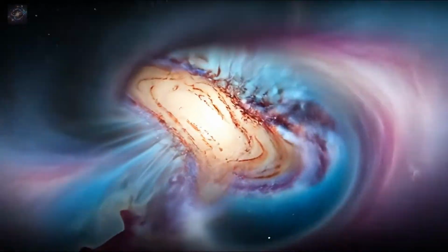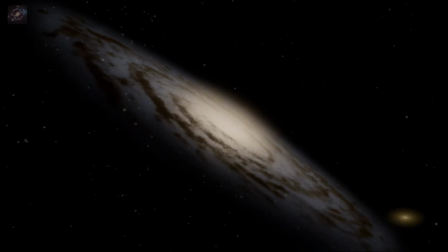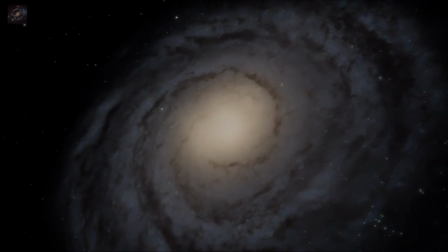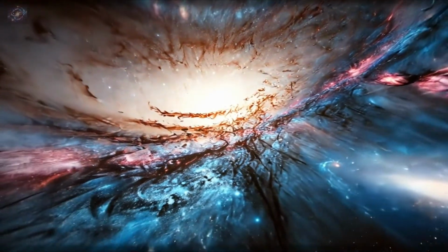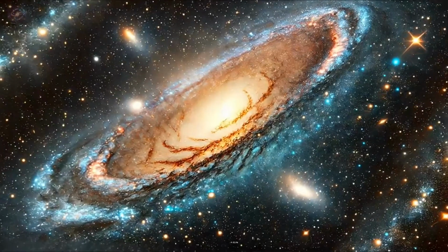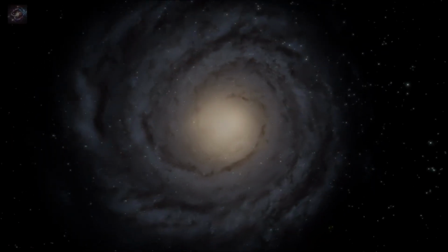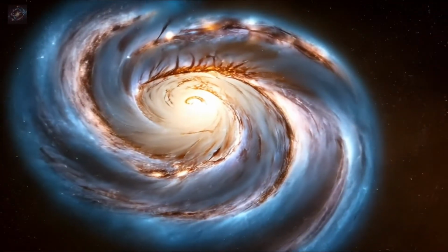Observations suggest that this halo extends hundreds of thousands of light-years beyond the galaxy's luminous disk, encompassing both its satellite galaxies and intergalactic space. Unlike the stars and gas within the galaxy, dark matter does not interact with electromagnetic forces, making it invisible to telescopes. However, its gravitational effects are profound. The motion of stars in Andromeda's outer regions can only be explained if we account for the gravitational influence of this unseen mass. The study of Andromeda's dark matter halo has significant implications for cosmology.